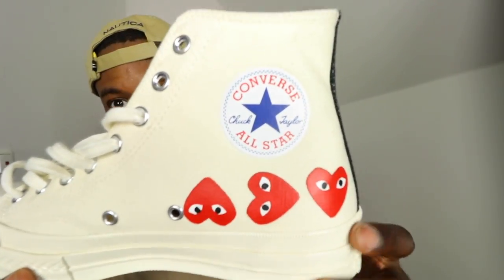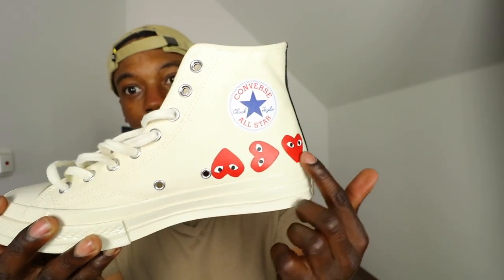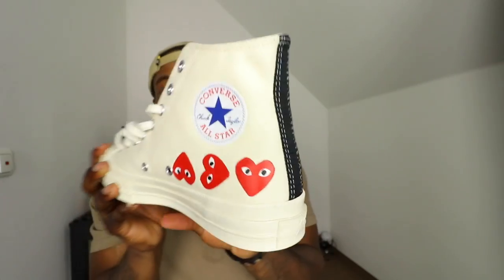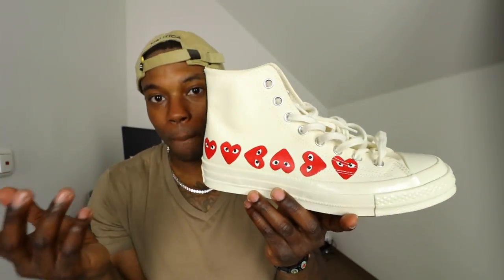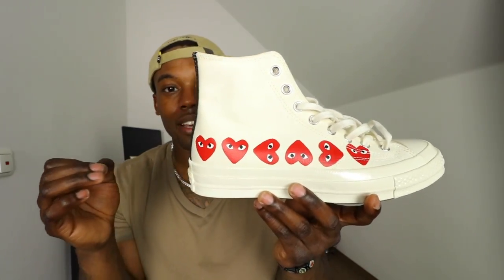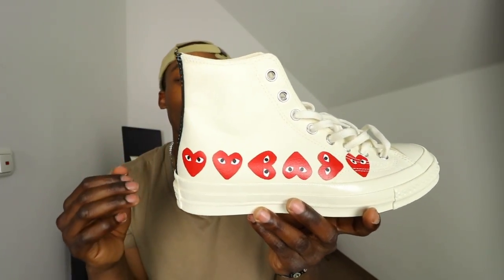Here you have it, Converse All Star with three hearts over here. I really like that little heart theme. It kind of feels like they threw it together, but that's what gives us that deconstructed feel to the shoe and that customized feeling of the shoe. Yeah, I really like it.